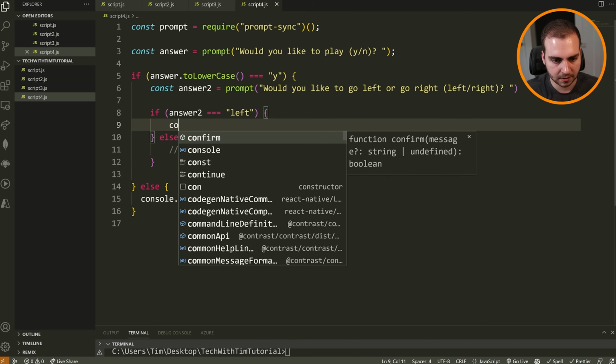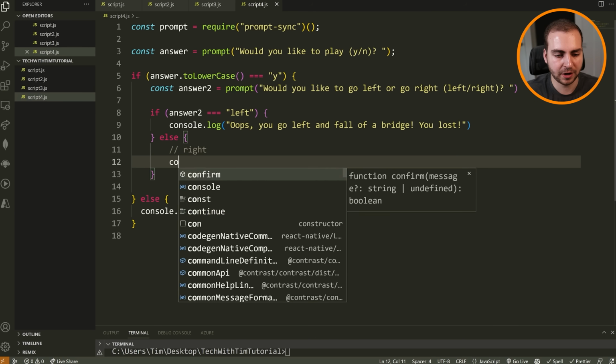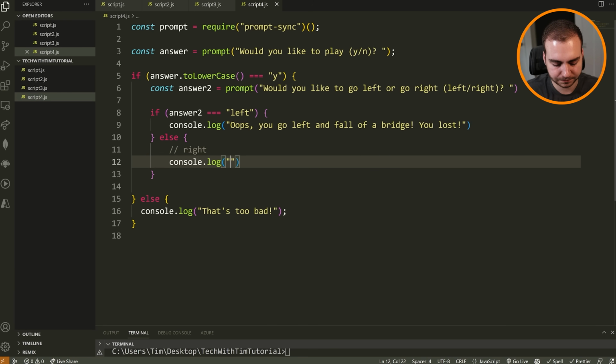So let's say we go left, and I do something like console.log. Oops, you go left and fall off a bridge. A bit extreme here, but you get the idea. You lost. Okay, so left was not the correct path, so they have to go right. So if they go right, we can do something like console.log. Nice. You go right and approach a bridge. Okay, you can be as creative here as you want.